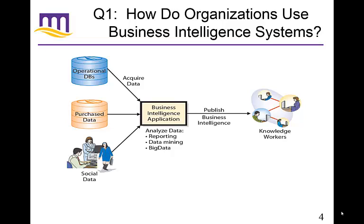There's data from multiple different places. And yes, we talked about ERP systems, which are great at capturing everything internal to the business. And that might be your operational databases, or operational database if it's just one. But you also have data coming from a lot of other different areas. So what you want to try to do is now look at this data from multiple different areas and put them together.